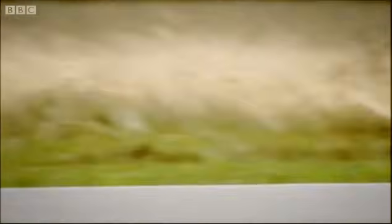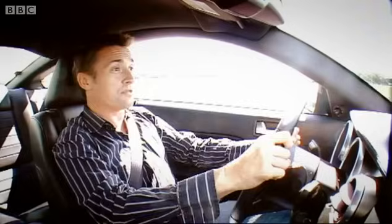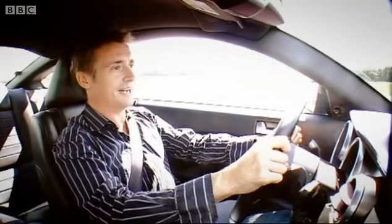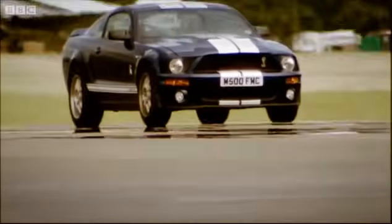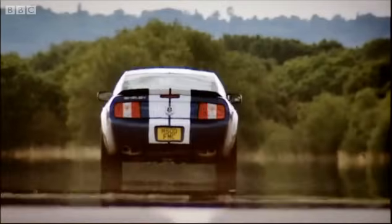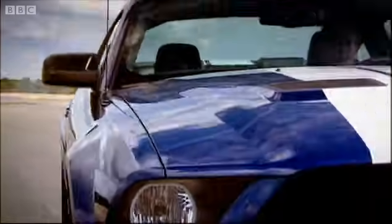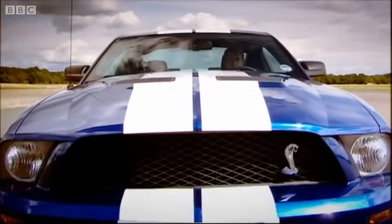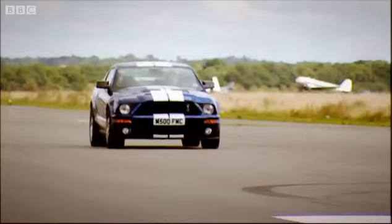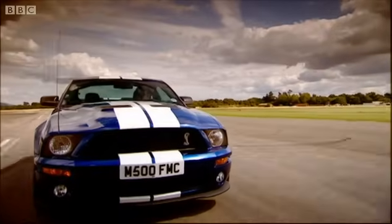You see, this car has the supercharged V8 from the Ford GT. Which means power goes up from 300 to 500 horsepower. 0 to 60, 4.9 seconds. 0 to 100, 10 seconds. In America, the GT500 has gone down a storm. The queues are out of the door and round the block. Now, if you wait your turn, you could put one of these on your drive in Britain for £35,000. Sounds tempting. The question is, should you?